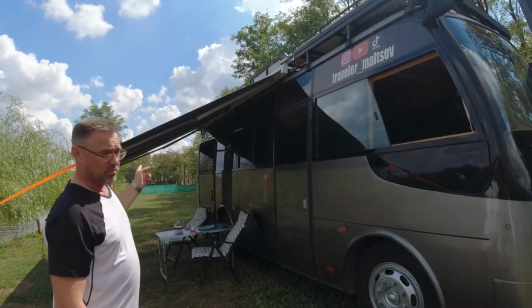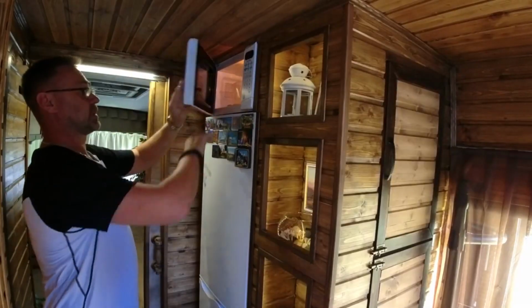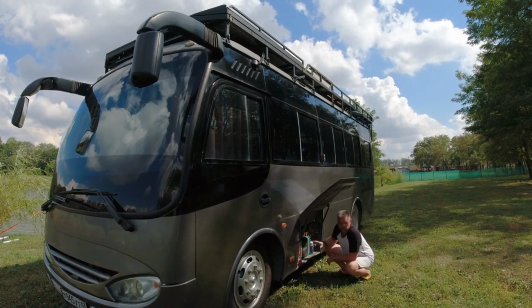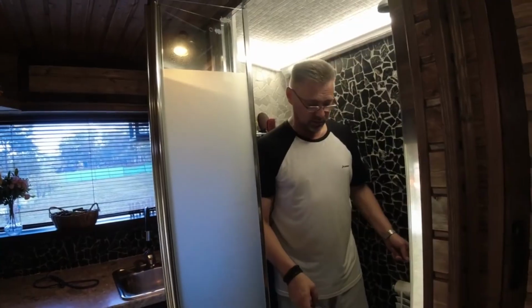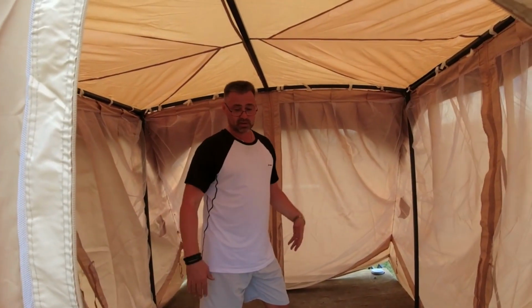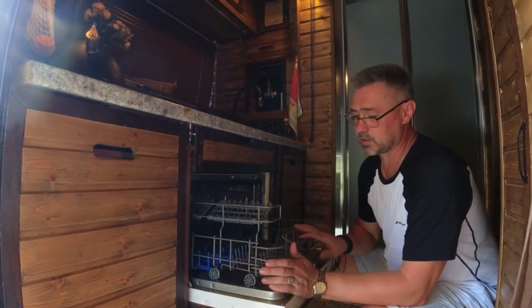The entire project cost about 4.5 million rubles more. Well, for 5 million you can buy a ready one, you say. But don't forget that this is a house for permanent residence. It completely replaces your apartment. There is a terrace on the roof of the bus on which you can set up a tent in warm weather, as well as a hammock on the roof.